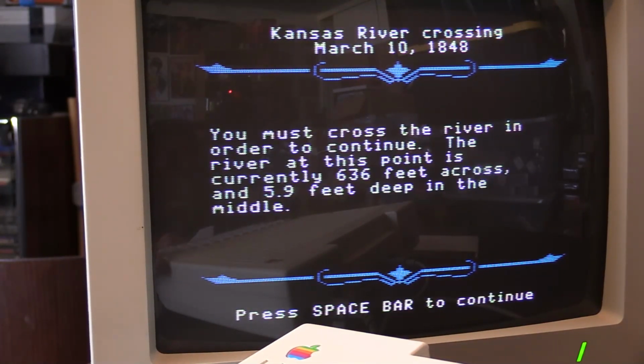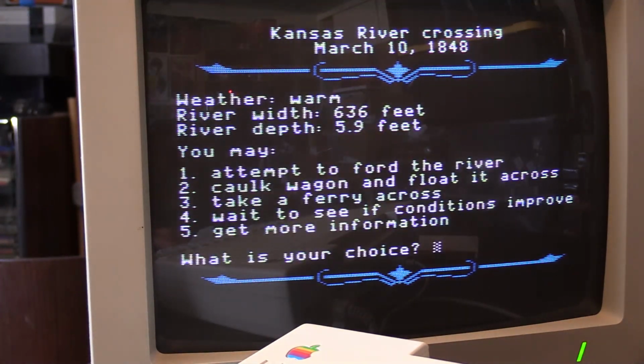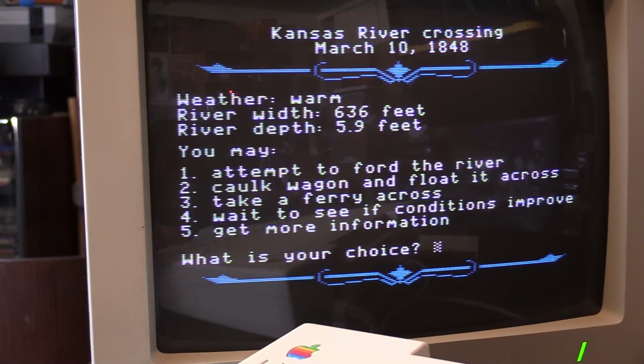You must cross the river. The river at this point is currently 636 feet across, 5.9 feet deep in the middle. That's pretty deep. I'm going to attempt to float, because 6 feet deep is pretty deep. The wagons are huge, but I think that's pretty deep. I hope I don't get flooded. Let's try it.